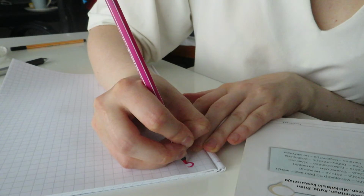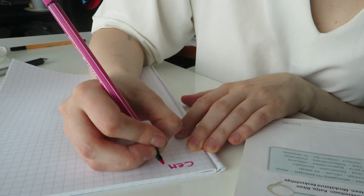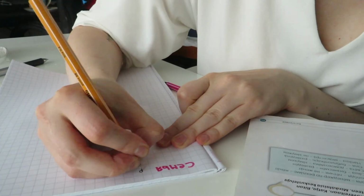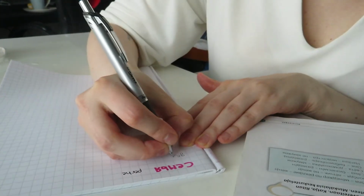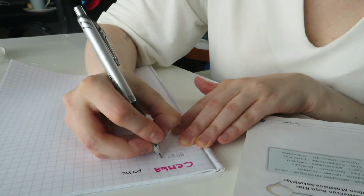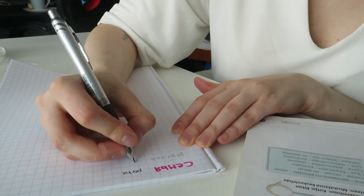Grammar is usually the part everyone hates. I go by how the book is made, so grammar is next. For me, since I am only reviewing everything I learned last summer, I find it easier just to read them, but if there is something I find hard, I write them down. I always write down, so it is easier to go back to every hard part.